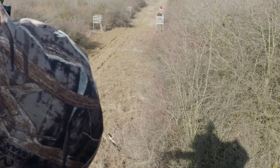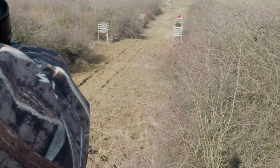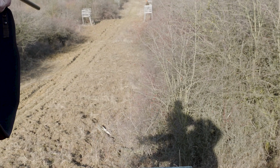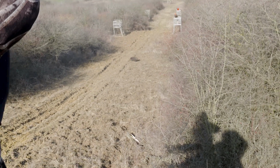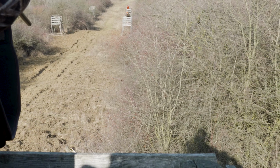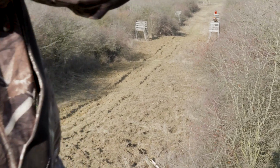Oh, that's a big one. That was a big one. Steve readies himself as he can hear the sound of game approaching. Shouldering the rifle into the ride, he's careful not to swing through the line of his fellow guns. Oh, I missed. I don't believe that.